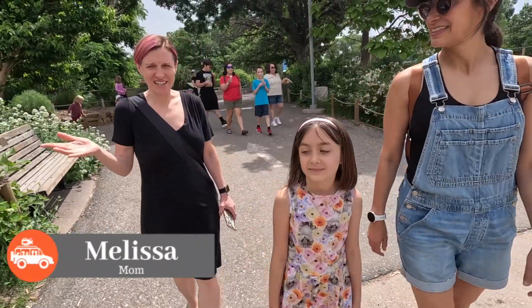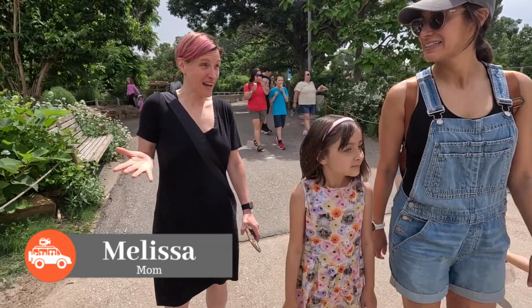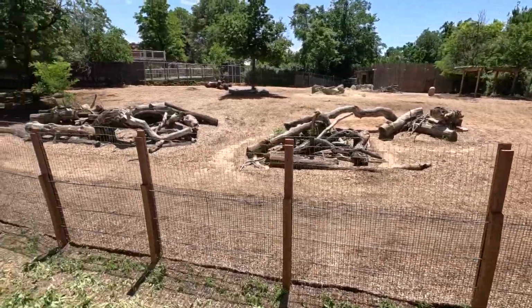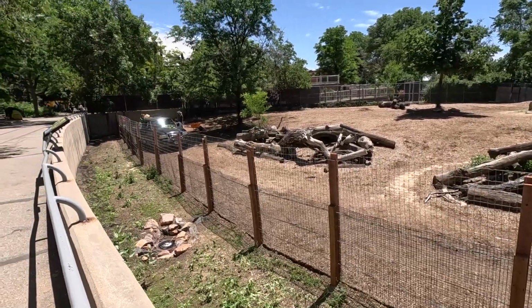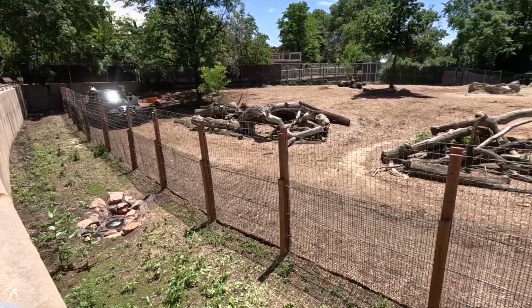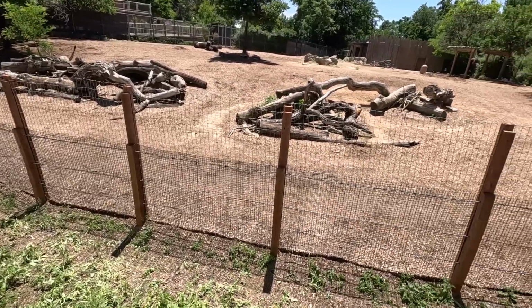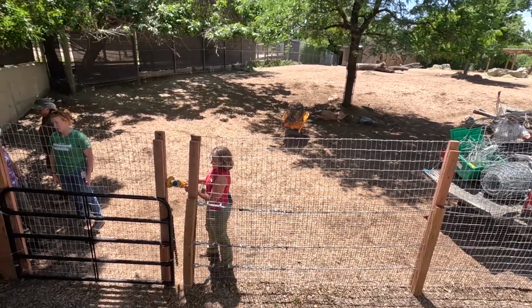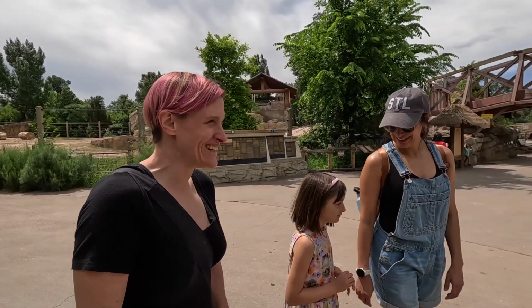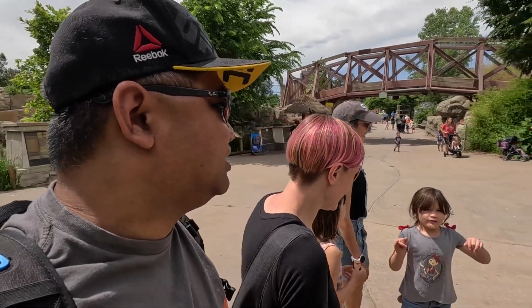They just got an ostrich here the other day, and yesterday apparently it jumped over the fence, and it was in between the fence and the concrete barrier. So they're working on the fence right now, making it taller and reinforcing it so he doesn't jump over the fence again. Oh my gosh, could you imagine? I would have freaked out if I saw an ostrich running around.